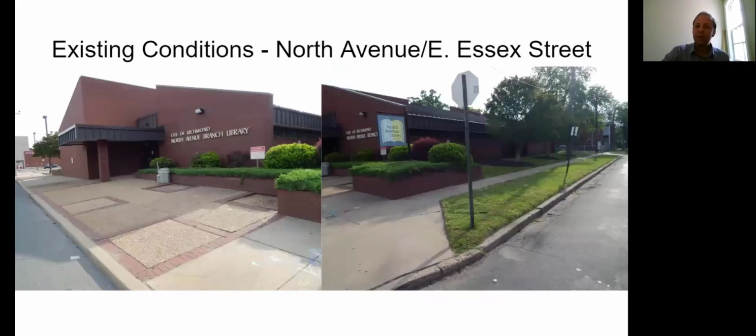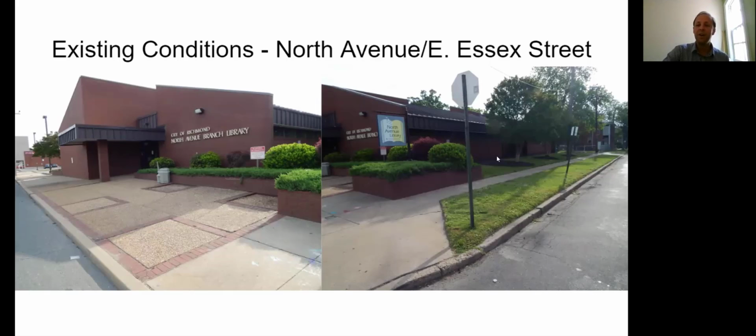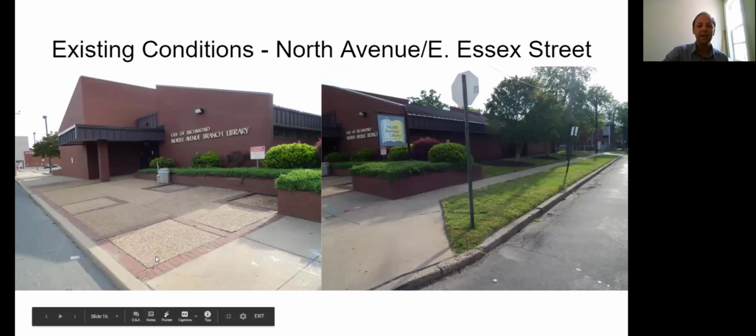So moving around the library, here is where East Essex Street meets North Avenue. This photo provides you with another view of the existing conditions along East Essex Street. As we look at North Avenue, you'll notice that we've got another planter bed here with shrubs and creeping juniper in it. We also have these tree wells, 1, 2, 3, 4, these old tree wells that no longer have trees in them.